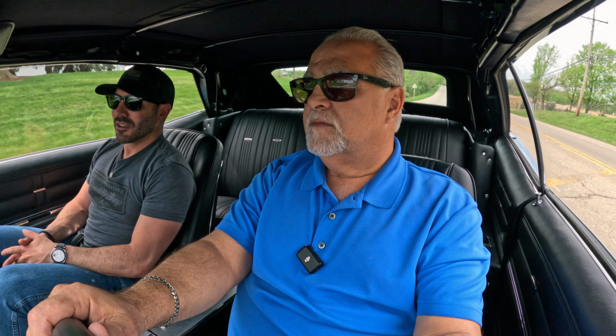Well, that's how I felt here. It was in control. There was no movement, but it was easy to turn. You felt safe. Nothing against the older cars. I love the ones I have, but there's a difference. Before, when they were new, nothing was even thought of to do this. Right. They were just trying to keep them straight going down the road.